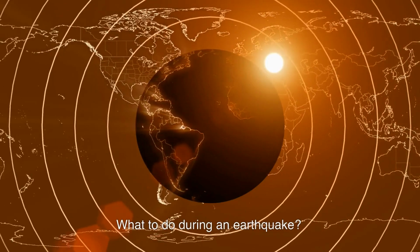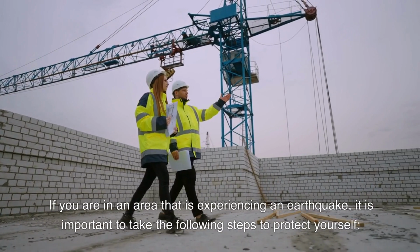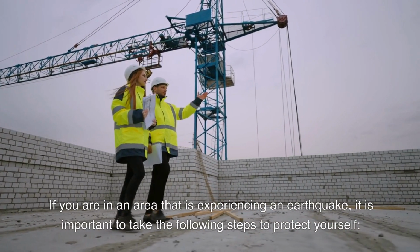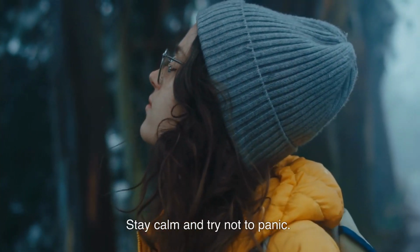What to do during an earthquake? If you are in an area that is experiencing an earthquake, it is important to take the following steps to protect yourself. Stay calm and try not to panic.